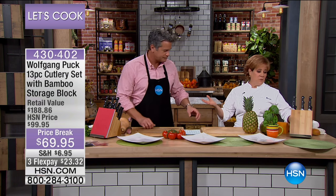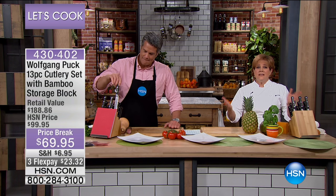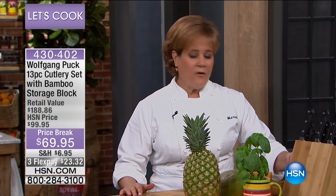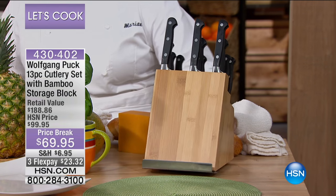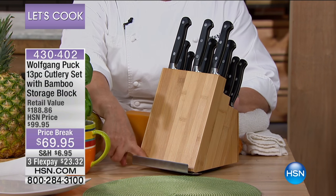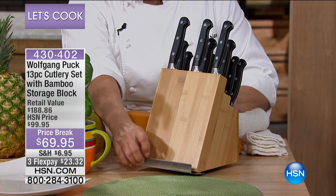And I love this one because Wolfgang said this came about from you because you're really smart shoppers. You said instead of a smaller set, how about one that's really giftable, that's perfect for wedding season, which we're right upon. And I think this is so stunning sitting on your counter that he made it on a swivel. It's genius. It's beautiful. And then right in the front, this is what I use constantly in my kitchen.